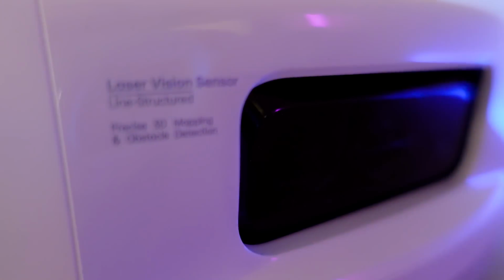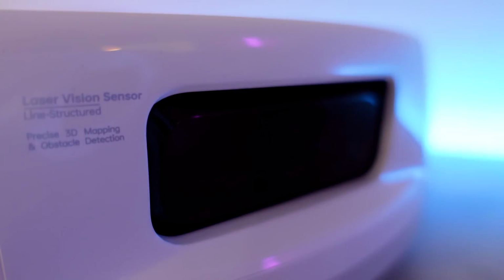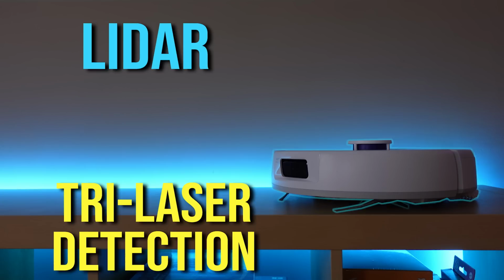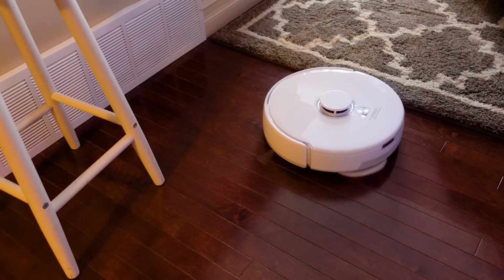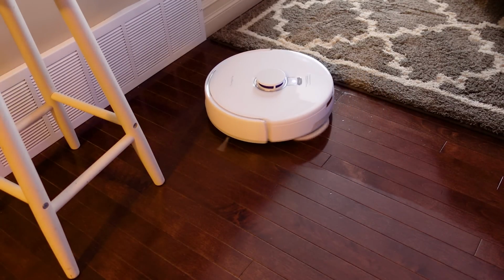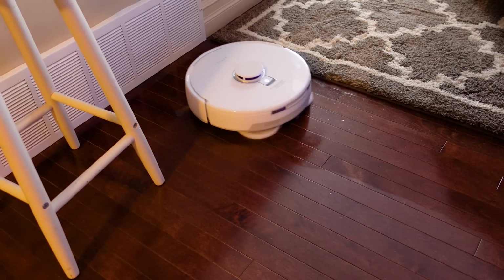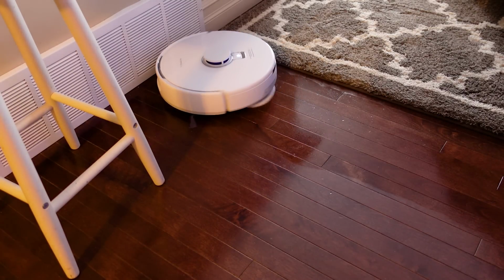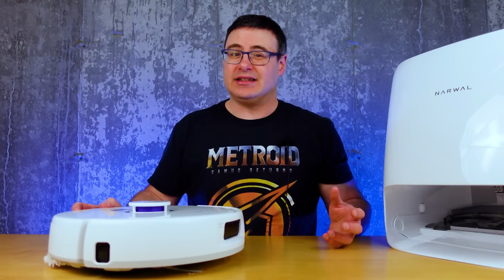What's happening in 2024 is that models like X Ultra are including additional sensors on the front. Narwal calls this a tri-laser system, and it's allowing them to detect smaller objects in front and on the sides of Narwal. It's allowing them to get really close to most objects and then clean around them. Plus, it's given them a great edge cleaning mode, so there's nothing sitting around my baseboards. It's not perfect, but it's a lot better.